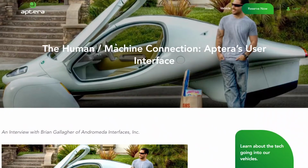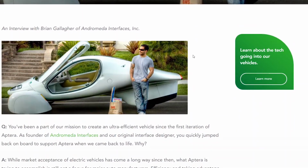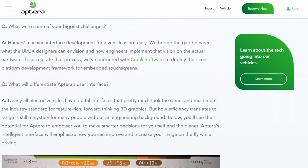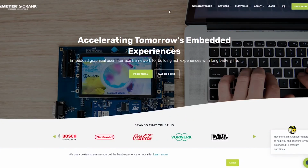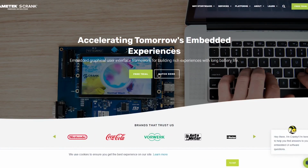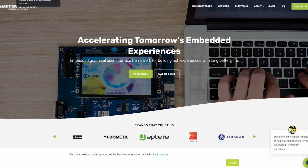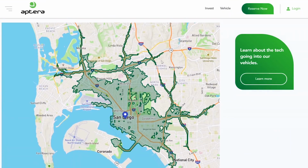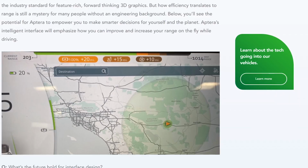Here on the Aptera site is an interview with Brian Gallagher, the CEO of Andromeda Interfaces, and a lot of this is the same information. This is back when they were talking about Crank software. Crank software is a company that makes an embedded graphical user interface framework. My understanding is Crank software provides the platform you can use to build these human-machine interfaces and user interfaces, and Andromeda uses their tools to build the interface. You see in here they have a big circle around this indicating the range, and I think this is a much better indication of range than this.